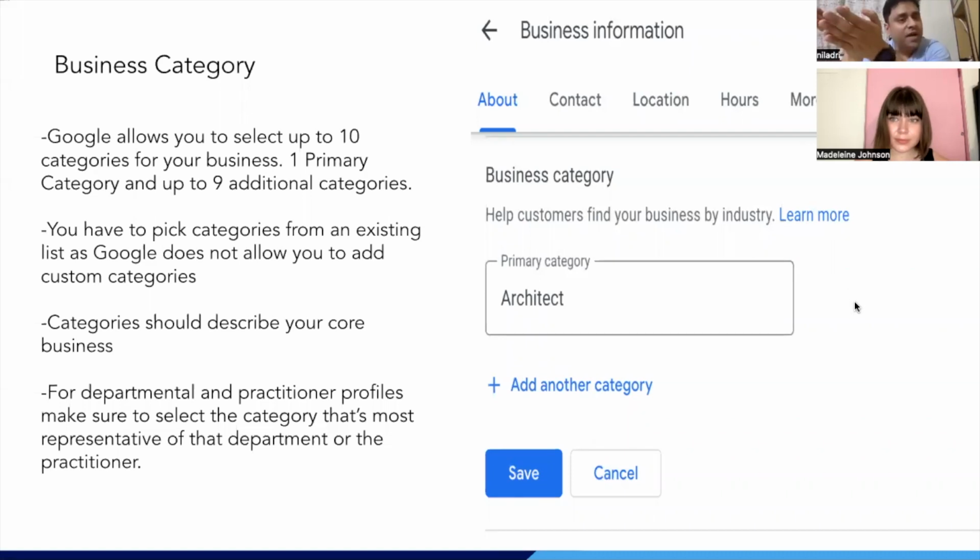You have to pick a category from an existing list that Google provides. They keep updating the list every few months, but you cannot insert custom categories into Google. They do not allow it. Some citations or listing providers may allow you to add custom categories, but they are used for internal categorization only. Publisher side of things do not allow custom categories, as far as I know, with most major publishers.